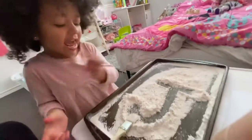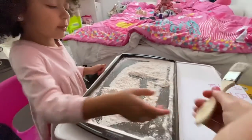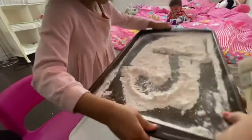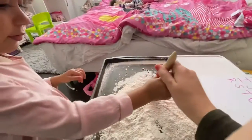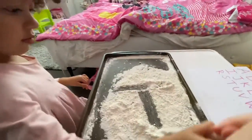Let's do the next one. I can shake it this time. Okay. See, hold this one so I can shake it. Careful. There, you just shake it a little bit. Let's do Trenton. Okay. Cross and down. T for Trenton.